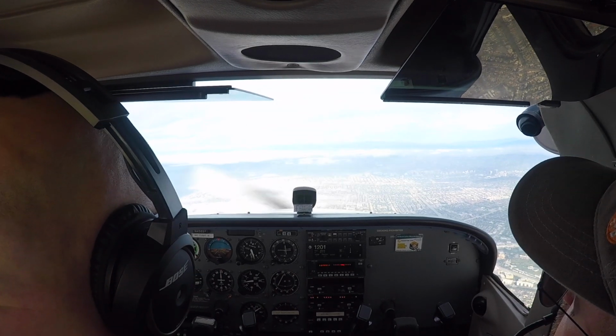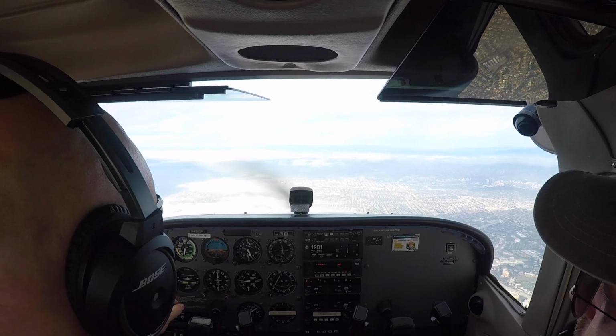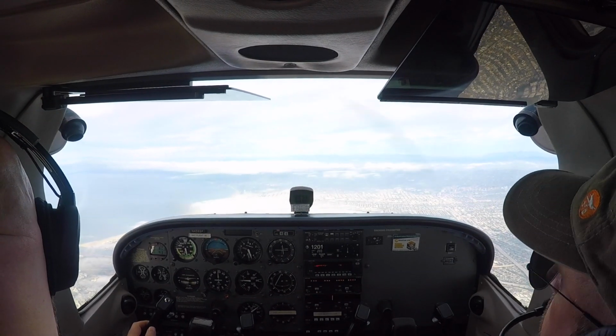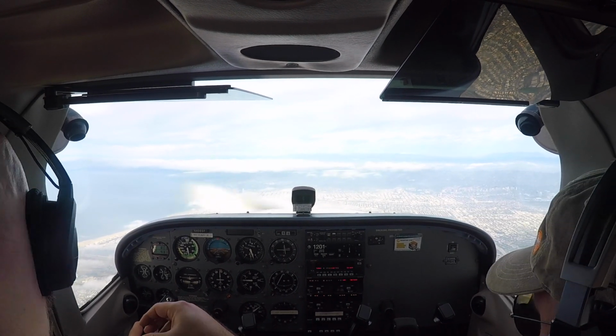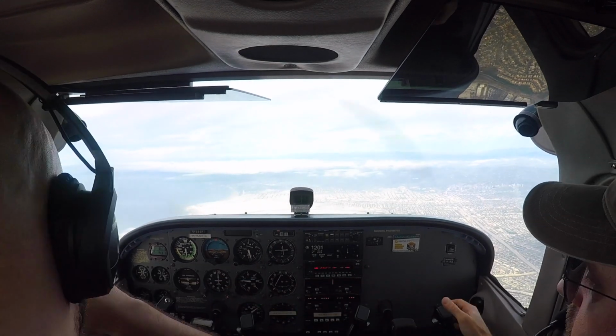Special flight rules, Cessna 458 Sierra Papa, midfield LAX, 4,500, northwestbound. Special flight rules. Excellent. Oh man, what a great view of LAX. You got your camera? I do. I got the airplane? You have the airplane.